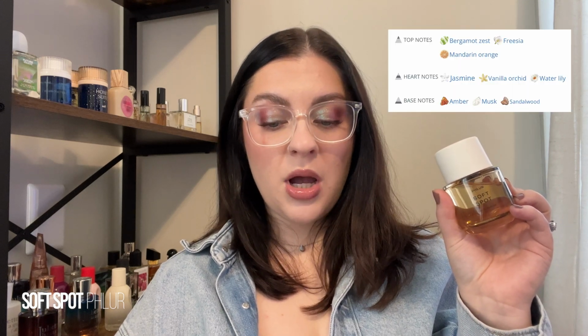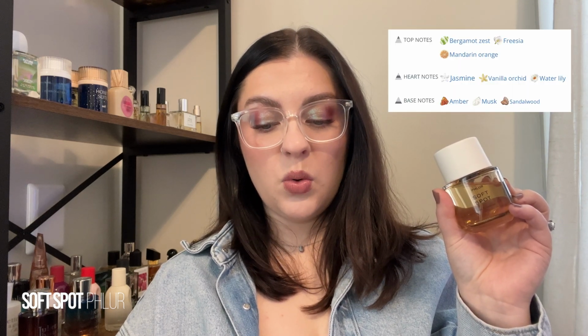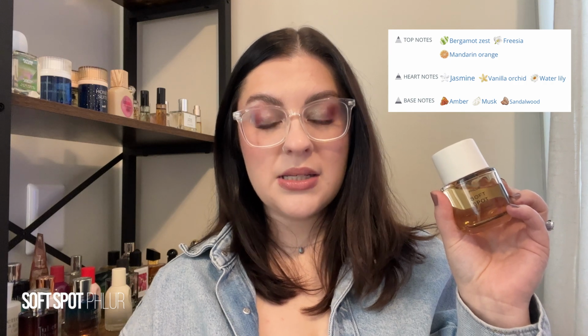That's pretty unusual for me. I don't normally do that. Like I'm like, I can live without it till I finish up this travel size. This, I was immediately scoping out on Mercari full bottles, and I found this one for a pretty good deal. But this is bergamot, freesia, jasmine, vanilla orchid, water lily, amber, musk, and sandalwood.